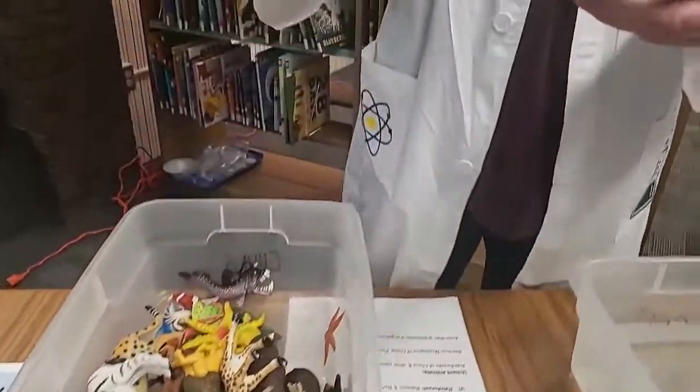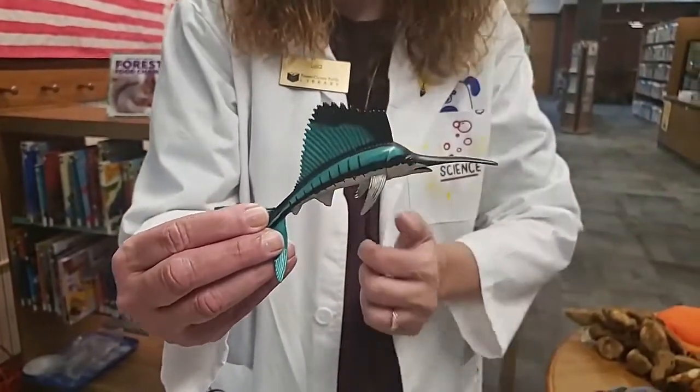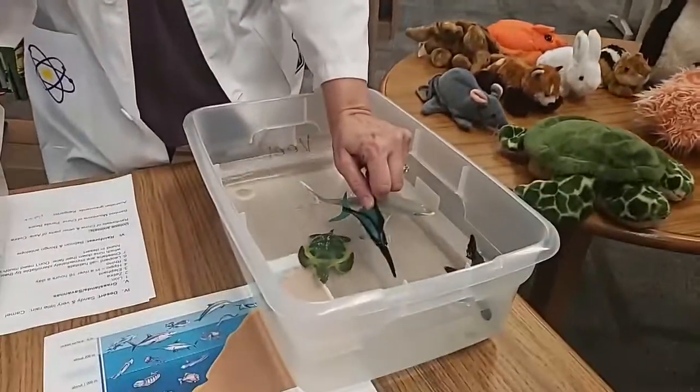Here's one of my cool fish. I like this one. Do you guys know what this is? Look at this big back. This is a sail. This is a sailfish, and he likes to jump in and out of the water. But he stays in the water for all of his food.